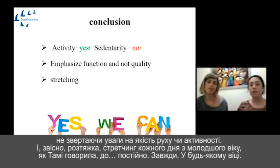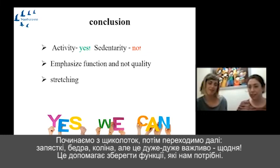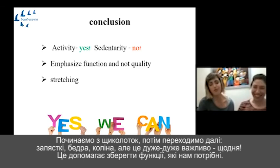And of course, stretching every day, from a young age, as Tammy said, at all ages. It starts in the ankle, but then you can do the wrist and the hips and the knee. But it's very, very important every day. It helps preserve the function. Yeah, that's what we want.